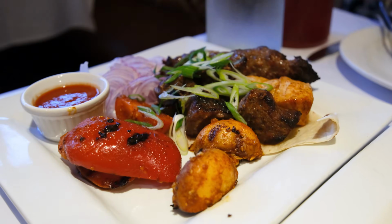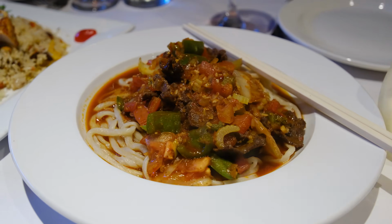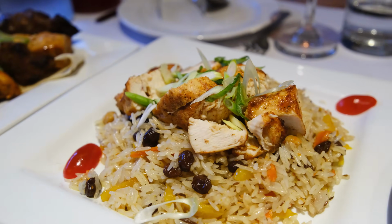For dinner today, we got some lagman, chicken plav, some skewers, and a chicken tabaka. These are all classic Central Asian dishes. This is the only restaurant on this tour that Joe has not been to before. Anyways, let's try the food.